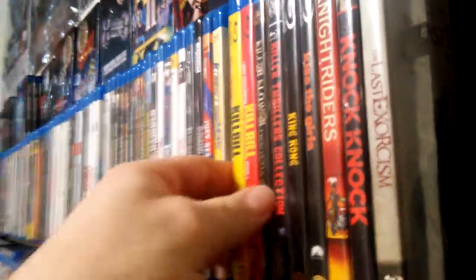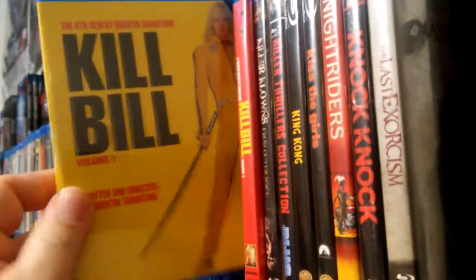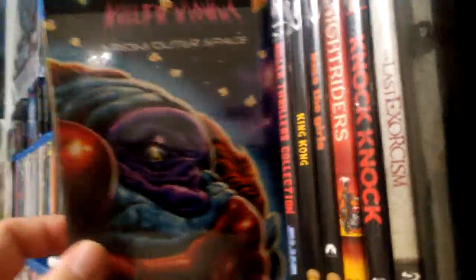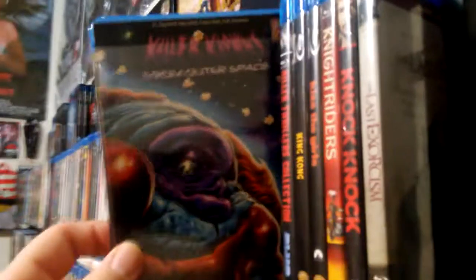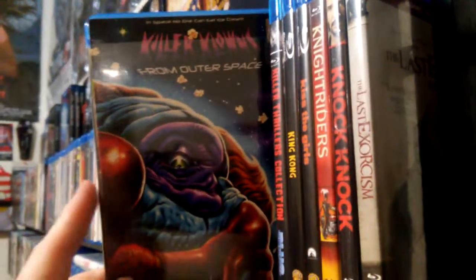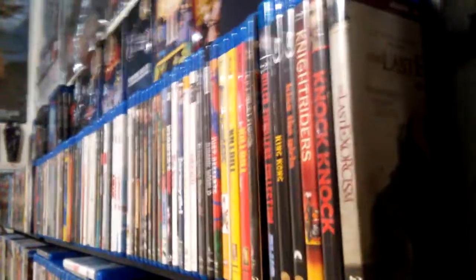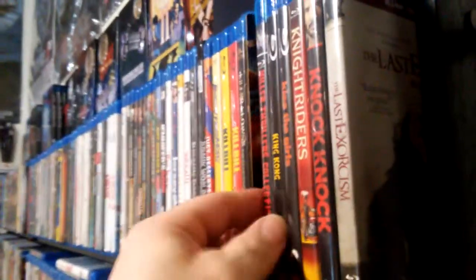You can never make a movie like this today. Never. Some more Tarantino. We get Kill Bill Volume 1. Kill Bill Volume 2. Pretty good stuff. I like the Kill Bill movies. Killer Clowns from Outer Space. Oh, hell yeah. I know this isn't the Arrow version, but still, I'm still happy. I'm just happy to have a copy of the movie, to be honest with you.